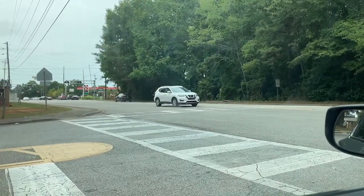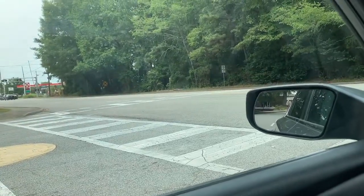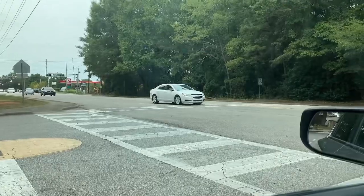Oh, this is an elementary school magnet, what the hell? But yeah, I could have been, but I'm gonna try to get into the second lane.